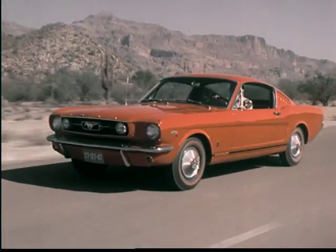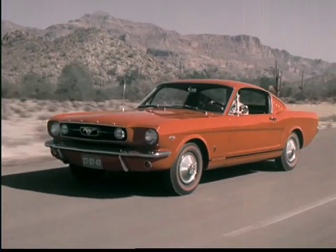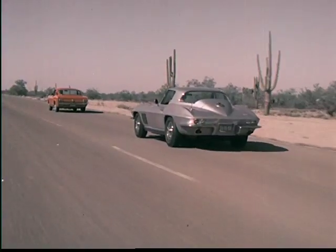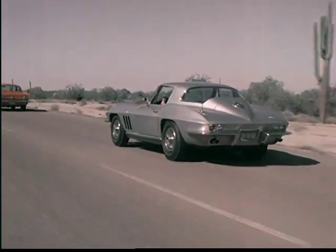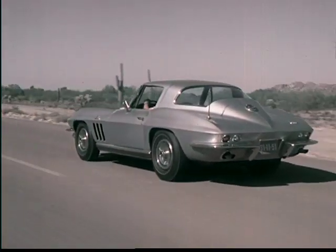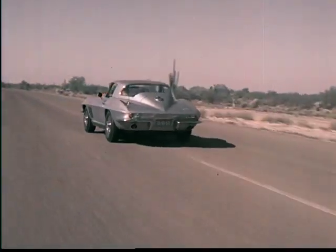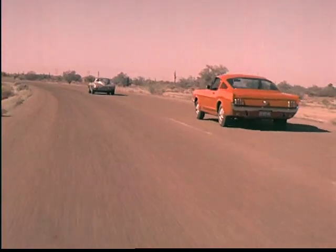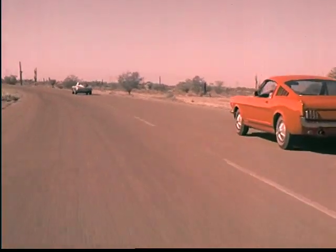Does a few extra hundred in the optional equipment kitty make Mustang a high-performance sports car? Corvette is the only true American sports car. That's built in, not tacked on. It's fact, not fancy. Here, Corvette is the only bet.